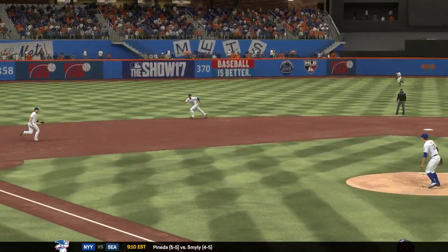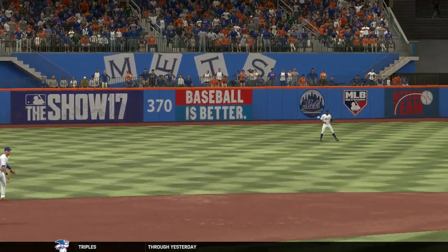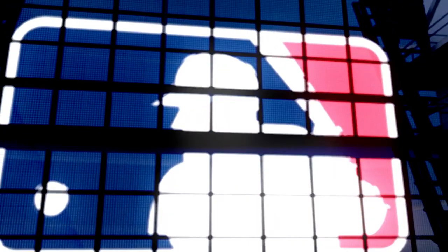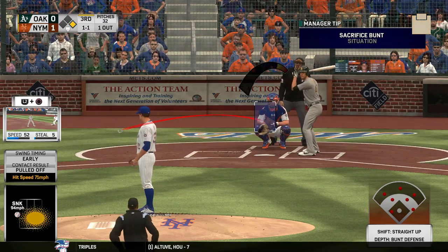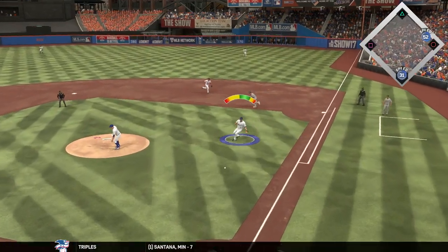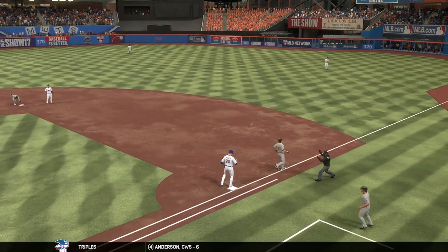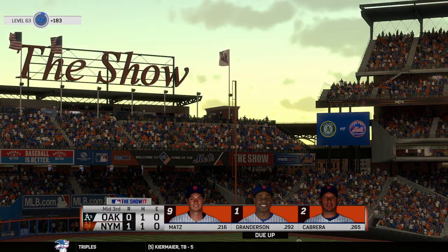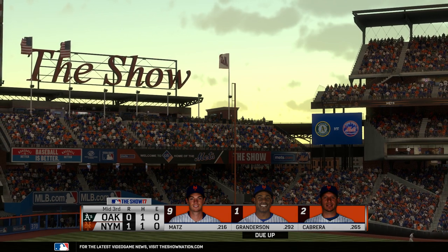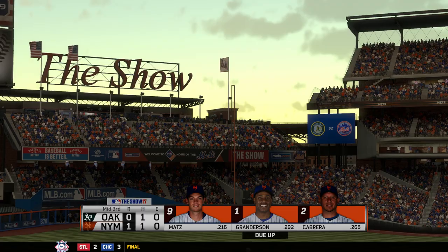Bassitt. Into the box now, Chris Bassitt, wanting to avoid the double play here as he gets this one down to Cabrera for one. On to first as they get the double play to get him out of the inning. One hit in the inning, but that gets erased. We'll head now to the home half of inning number three. Mets out in front, 1-0.